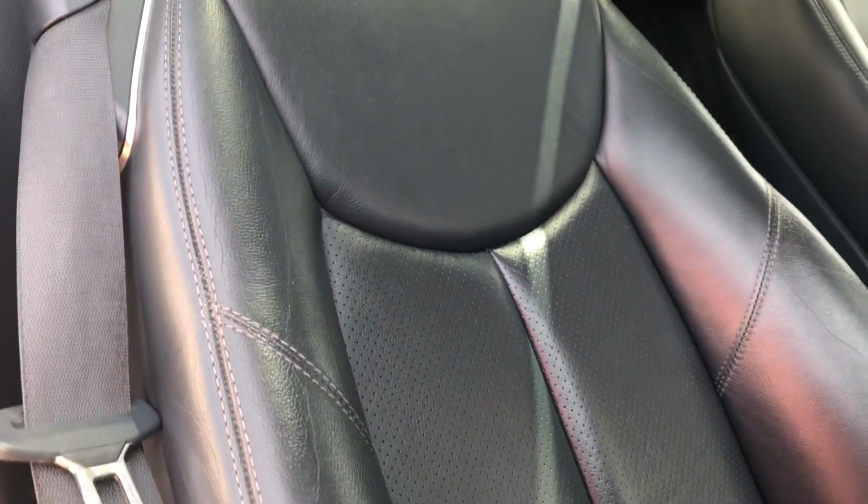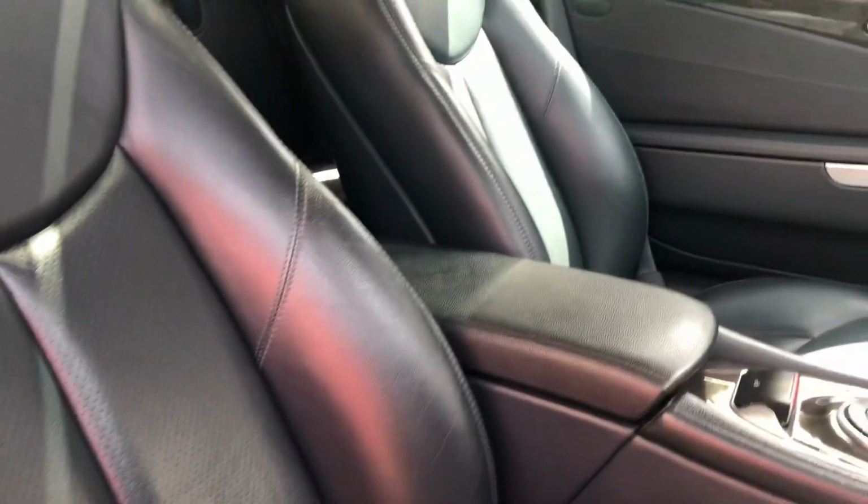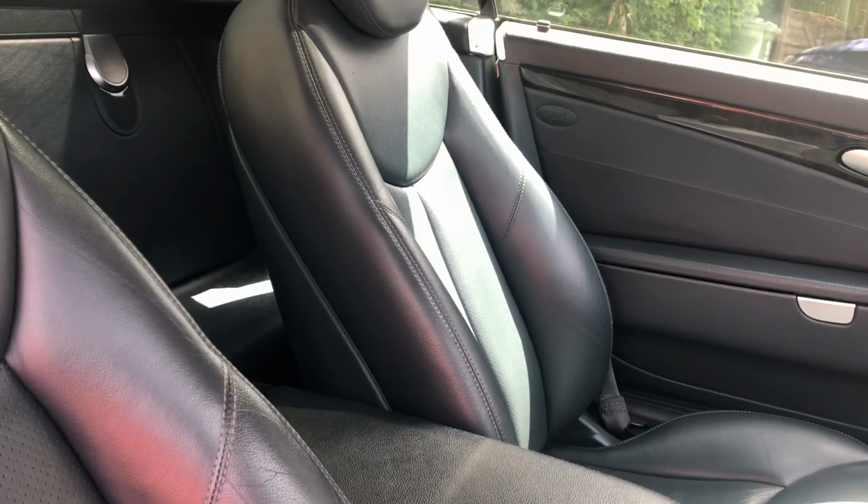They're certainly softer riding than the quite hard and firm Porsche seats. That's the wear on the driver's seat; lumbar support is always a good wear indicator. I don't think that's bad for a car of this age. The passenger seat is absolutely immaculate.